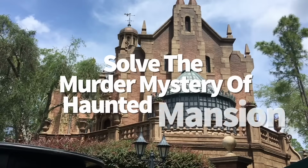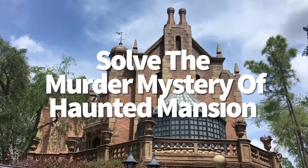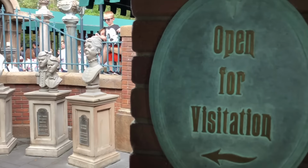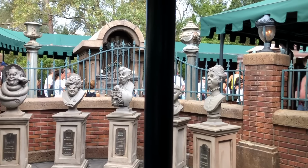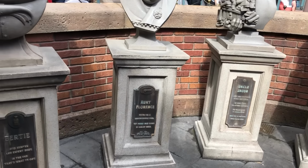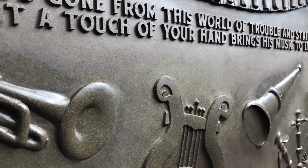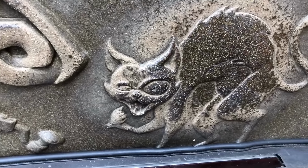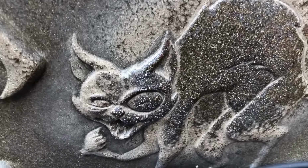Okay, the murder mystery of Haunted Mansion. So when you get in line for Haunted Mansion, you don't become just another rider in the crowd. You become a detective. Check out the Dredd family busts inside the queue. On each bust, you'll find a riddle, and each riddle's going to take you one step closer to what weapon was used to pull off such a heinous crime. Now, once you find the correct weapon, that'll point you to the killer. But don't let me spoil the fun for you. You can figure out this mystery for yourself.